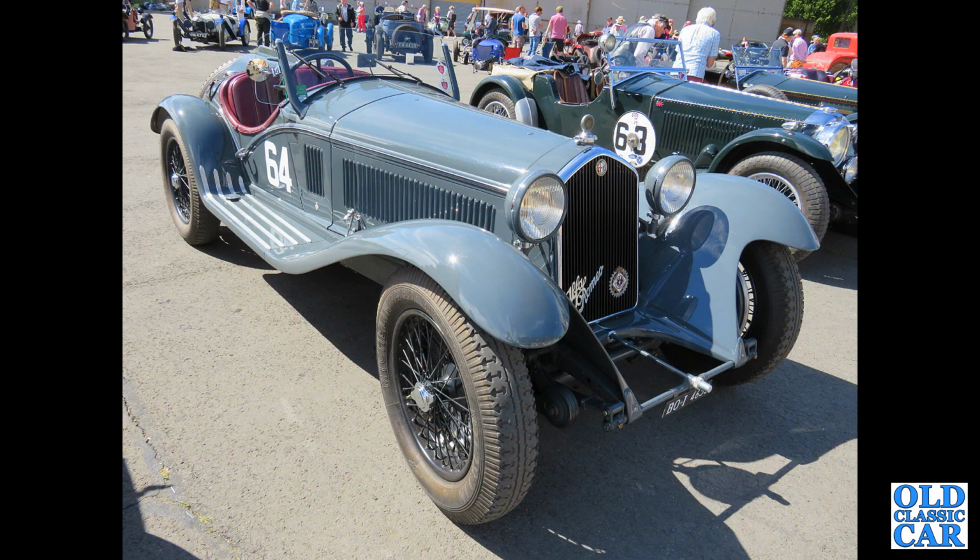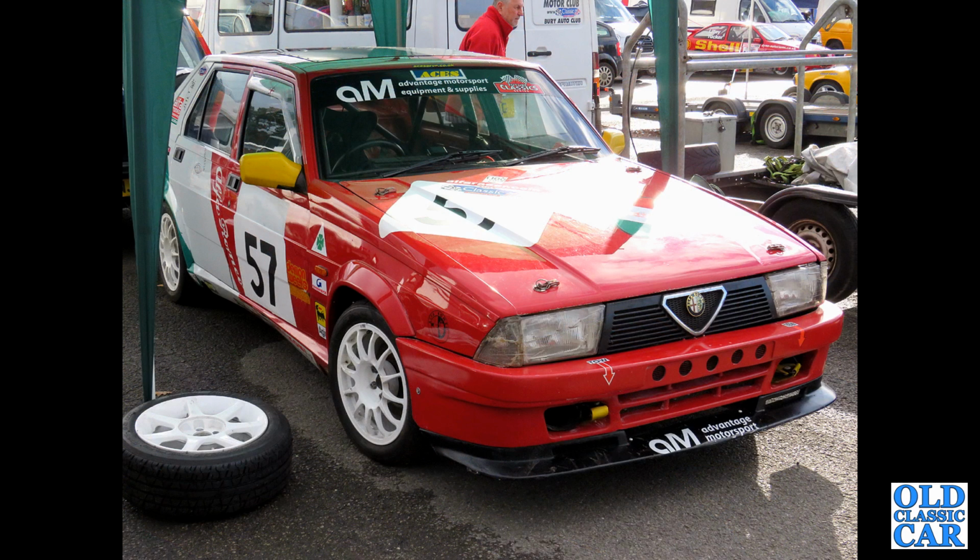Another stunning pre-war Alfa next. This is a grey circa 1930 to 32 6C 1750 Grand Sport. More recent, we've got an Alfa 75 base racer here. These were built from 1985 through to 1992.